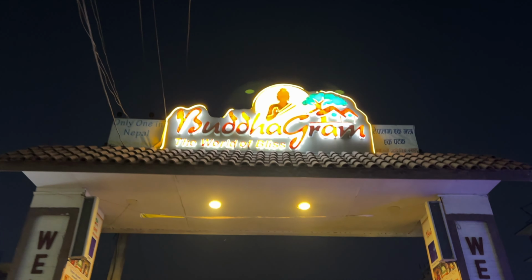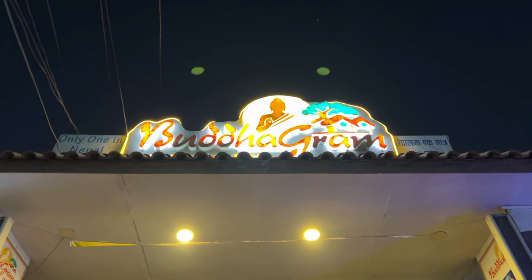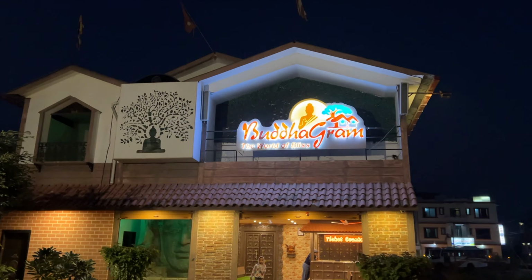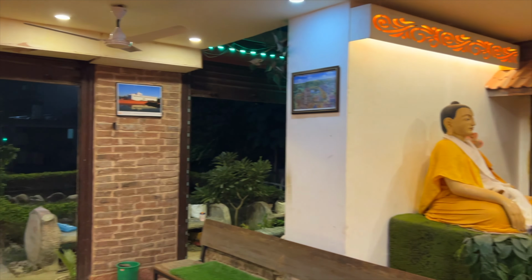So as I mentioned, now we are about to enter the Buddha Gram in a short while. Ticket is, I think, roughly 500 NPR. So we are going to see the Buddha Gram, a 3D animation story of the life of the great mighty Gautam Buddha ji. So enjoy this beautiful video. We are able to take a little bit of video snaps.